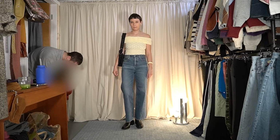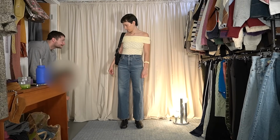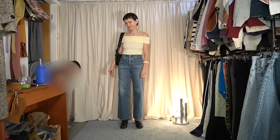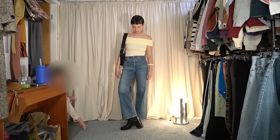Do it with loafers even, and little ankle sock, moto boots, cowboy boots, Fry campus boots, black sunglasses, a leather bag. It's just easy and it's good every time, and that's what we love on this channel. Outfits that don't take a lot of thinking, that anybody can wear and anybody can pull off.